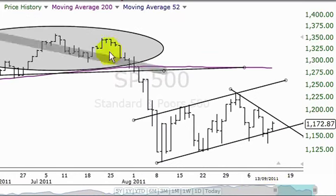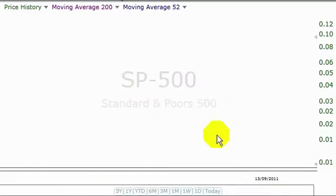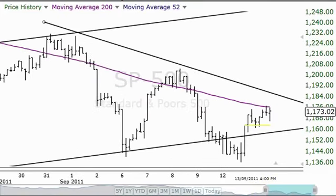Yesterday we talked about the bullish reversal flag. Let me go over to the hourly chart here. Okay, yesterday we talked about the bullish reversal flag, as in the, let me just get the correct color here. Okay, so as in the market ran down through here.